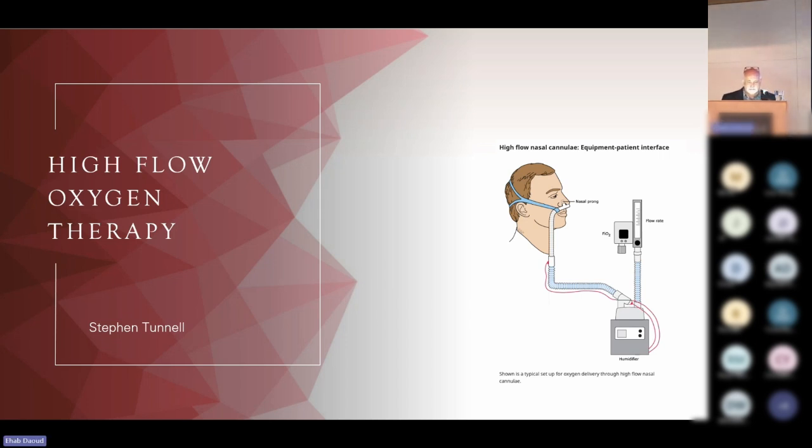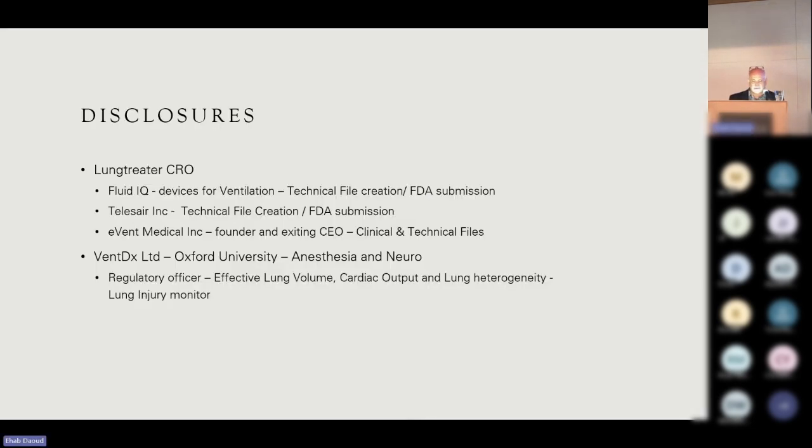These are my disclosures. I run a clinical research organization, and I've done fluidics devices for mechanical ventilation. I work with Air on their FDA submission. Air is a respiratory company out of Irvine, California. And of course, I was the founder of Event Medical, which made about 5 or 6 ventilators. I work with Oxford University, Wadham College, transferring technology out of Oxford, and we're working on a ventilator injury lung monitor.